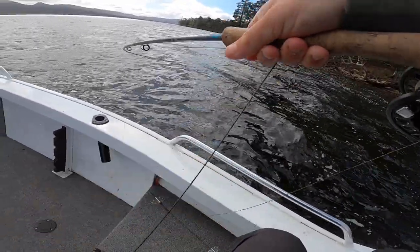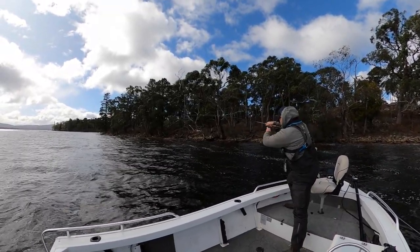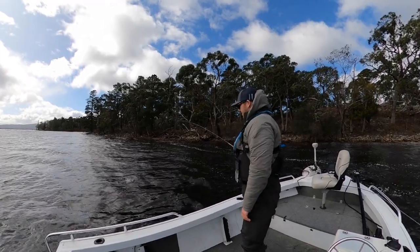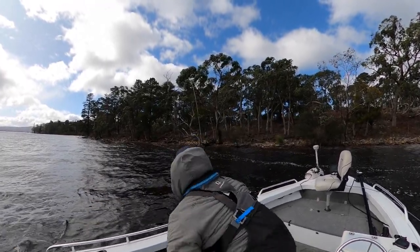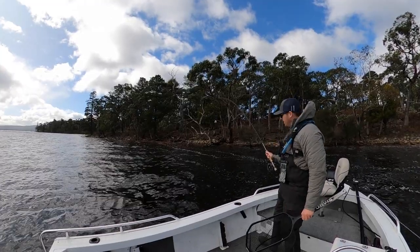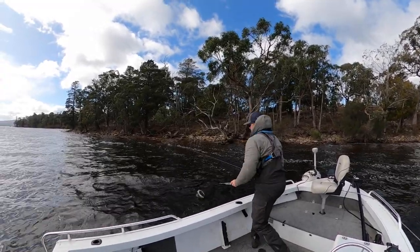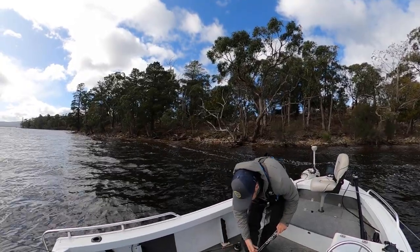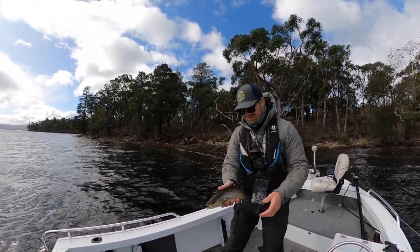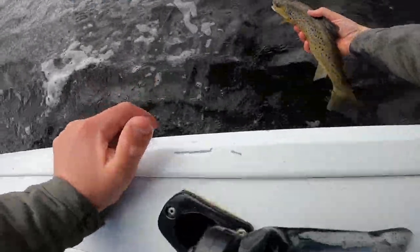Got him. Oh, what a take that was. That brown leaped over the top of that. That was beautiful. Another one on the damsel. When you find them on this lake, they just cream it. Such strong fish for their size. Gotcha. Thank you, buddy. Beautiful brown, look at that guy. Super healthy, fit, strong. Such a nice fish. Pop that fly out. Nice fish. Thank you, mate.